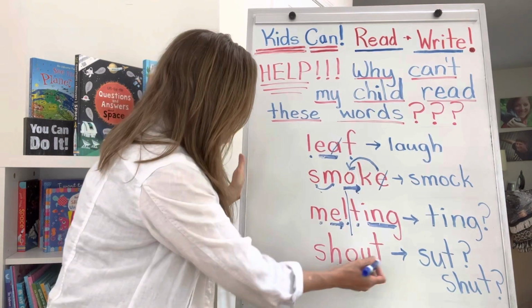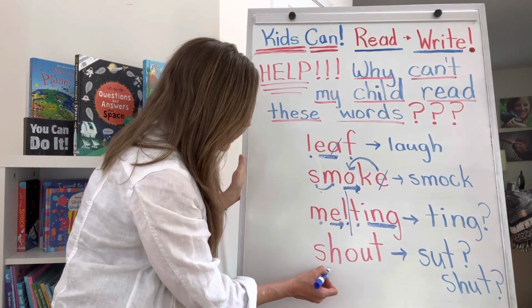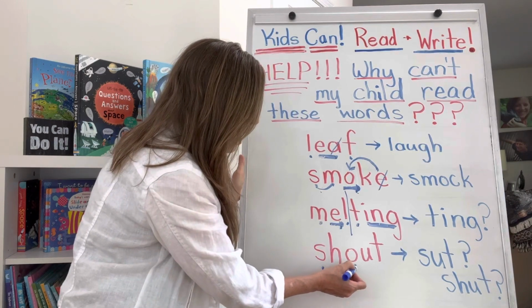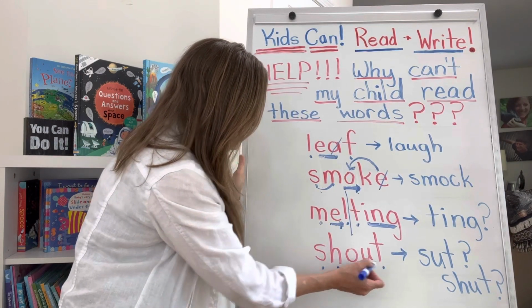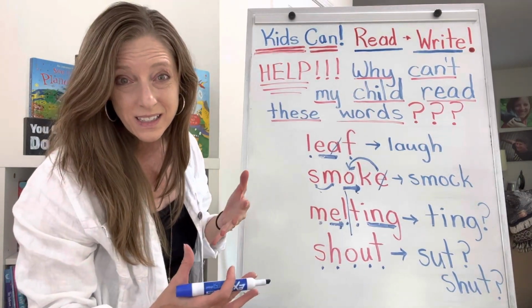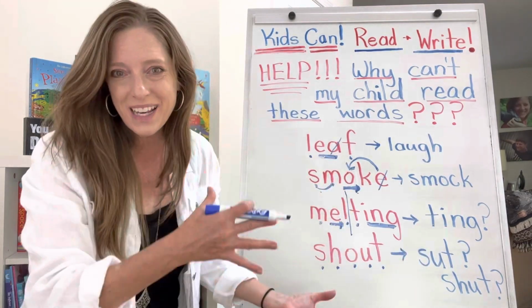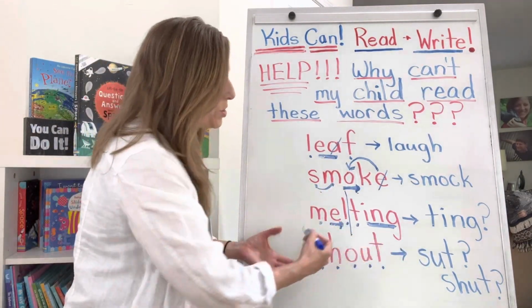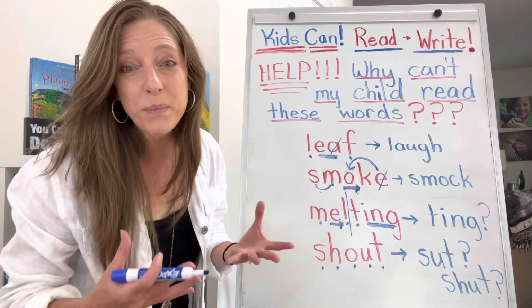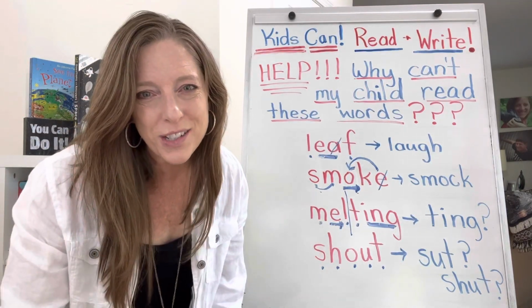So let's see about this one. So if you're sounding out part by part and you go s, ah, t, s, ah, ut, sut, shut, they might guess after that, trying to make it into a word. And this is what happens to a lot of kids who aren't taught proper phonics. Phonics is so much more than just knowing your letters and sounds.